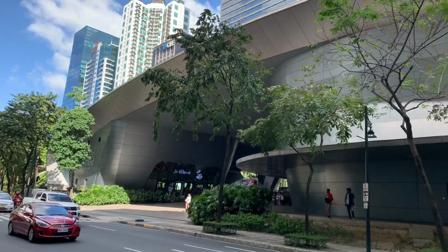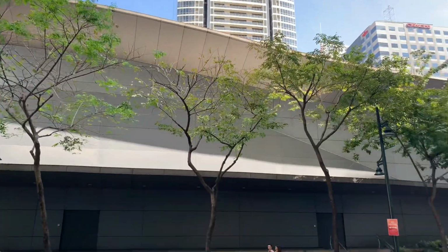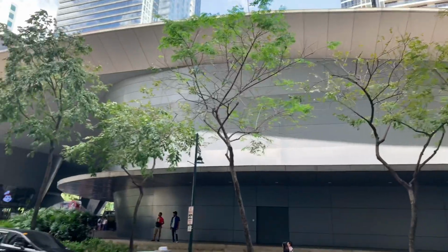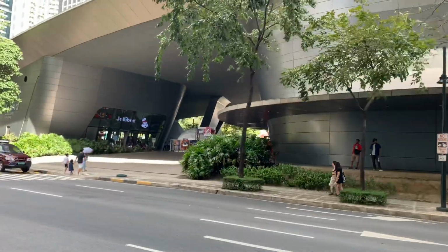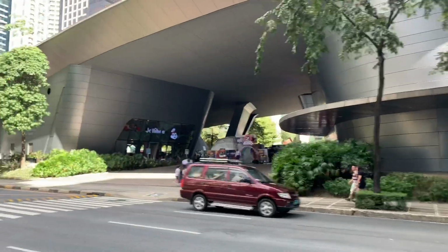Other side of the Mine Museum, so you can see the scope of the building. It's huge. It's an interesting shape to that building. That's the Mine Museum. And right across the street from the Mine Museum is a circle called Burgos Circle.